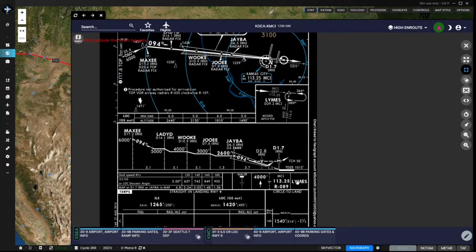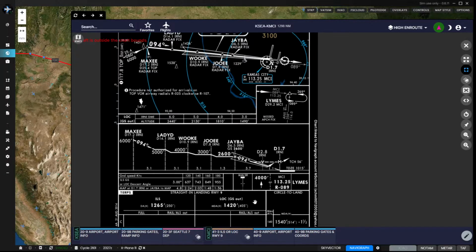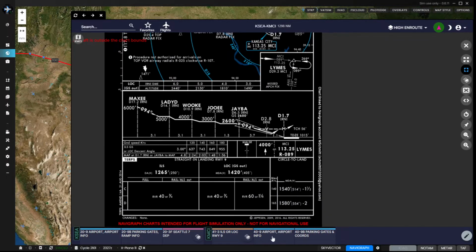Here's our missed approach procedure one more time. It's 4,000 feet on MCI, which is a frequency of 113.25. We're going to track out on the radial 089 out to LIMES and hold, just like the missed approach set up there, and await ATC unless there is no ATC. All right, folks, that wraps up the chart here.